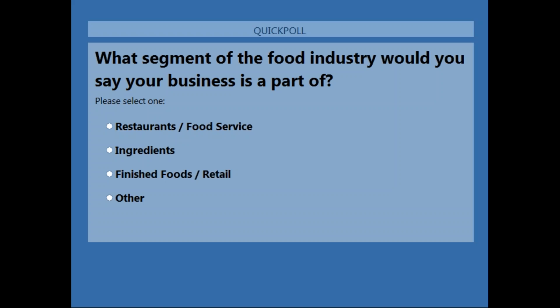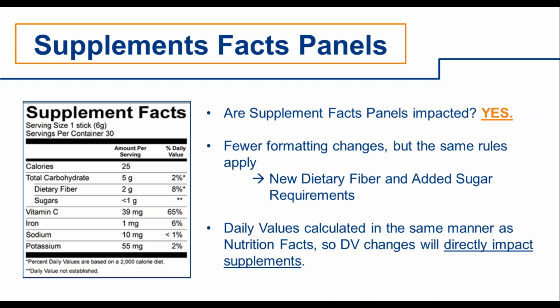It looks like we have some alcoholic beverages, dietary supplements, more dietary supplements. This is great. We love learning about our audience. All right, I'm going to close the poll. So overwhelmingly, our audience is falling under the finished foods and retail sector, a lot in other, and then about 20% in ingredients. So since we have so many people in the dietary supplements in the comments, what can you tell us about how NLEA is going to impact that?